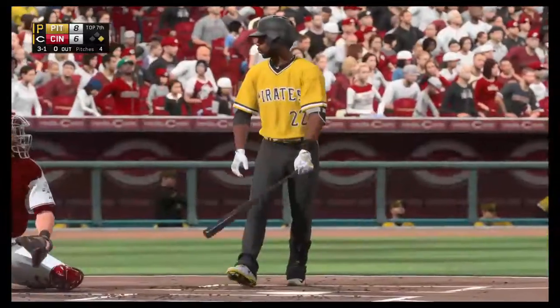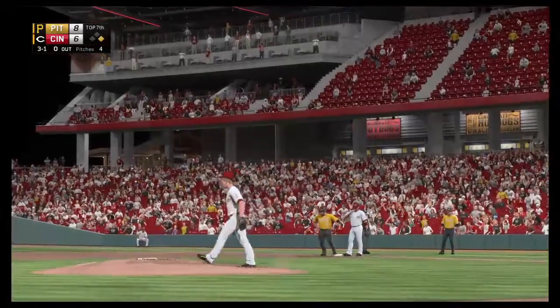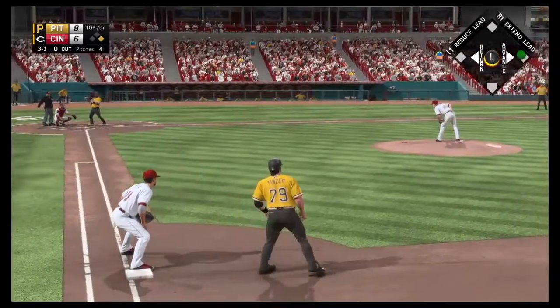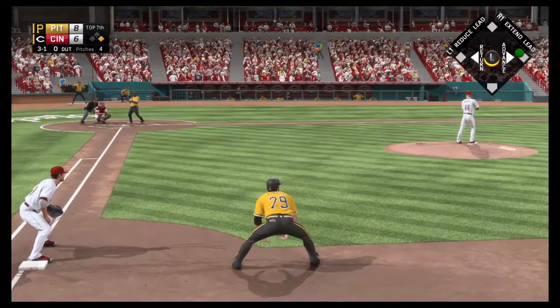Ball three. Lays off the changeup, and he's ahead in the count now. 3-1. This is a good fastball spot for him now. And keep in mind, he's got a big hole on that right side of the infield. 8 runs and even 10 hits and 1 error in the contest for the Pirates so far.